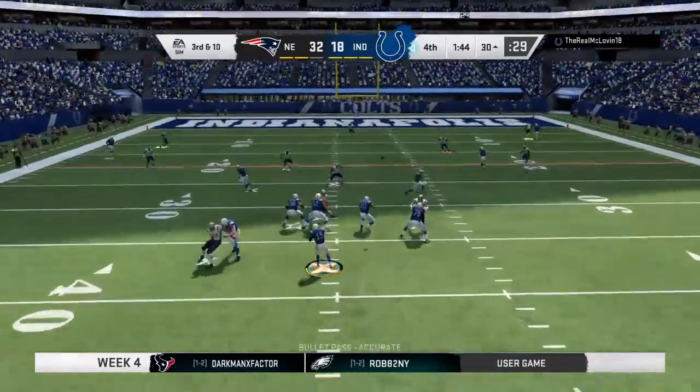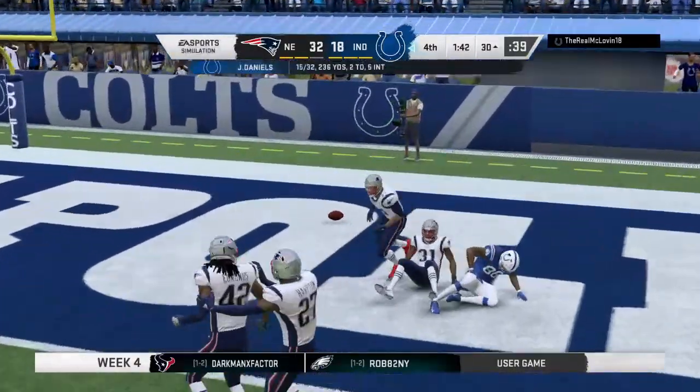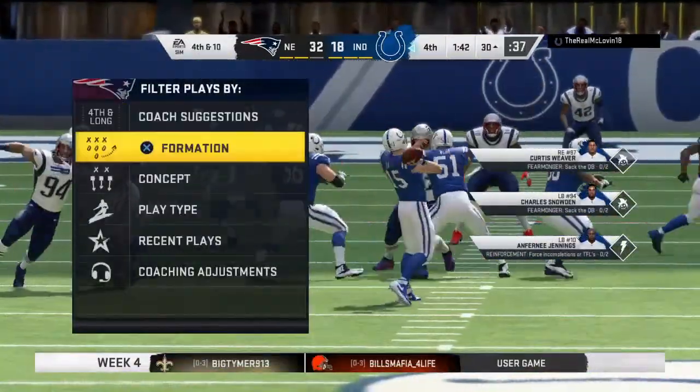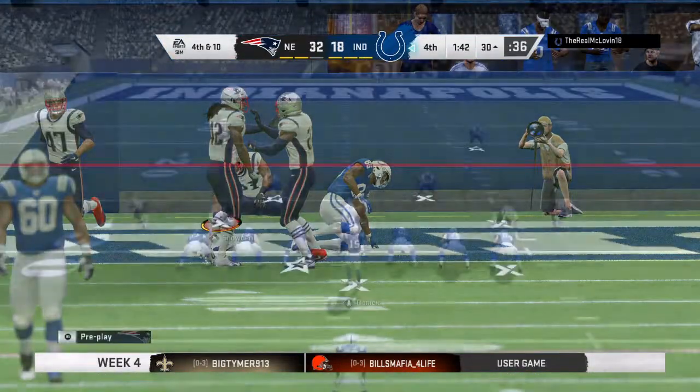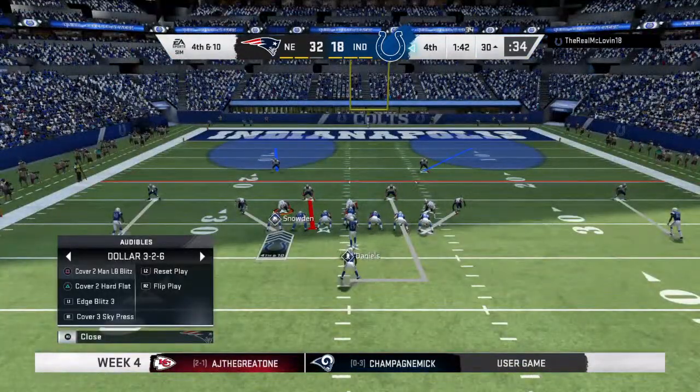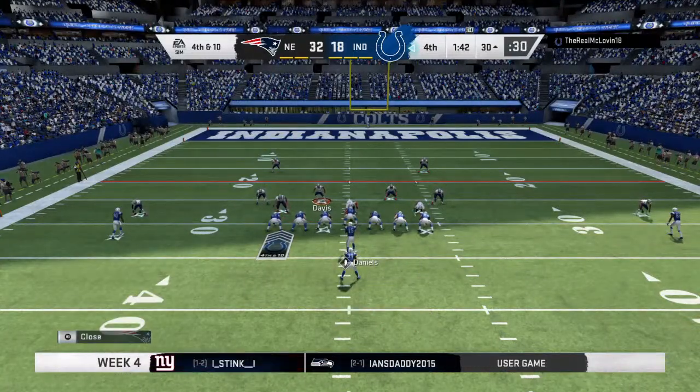From the gun, Daniels. Now a desperation throw deep downfield. And that will be incomplete. Well, they weren't scared to let it fly, but it falls to the ground and brings up 4th down. And they're indeed going to go for it here on 4th down. So trailing here in the last quarter, let's see how this plays out.